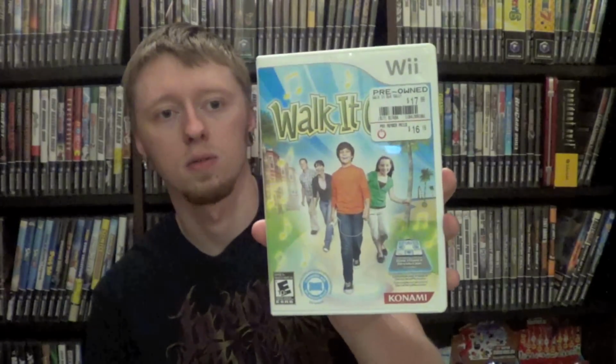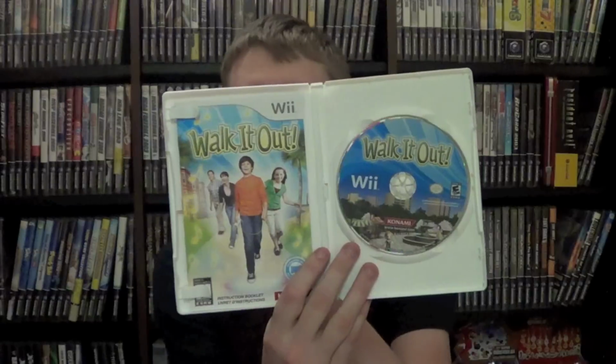And then the last 2 here are pretty rare and extremely hard to find. The first one here, there was only 3 of them within 100 miles, I think, and now there's only 2, and that is Walk It Out. It was $16.19 at GameStop, and on eBay it's closer to like $40, I think. I'm not positive, don't quote me, maybe it might have been more like $30, but still a very hard to find game, and I was very happy to find it complete and in great condition and much cheaper than eBay at least, so very cool.